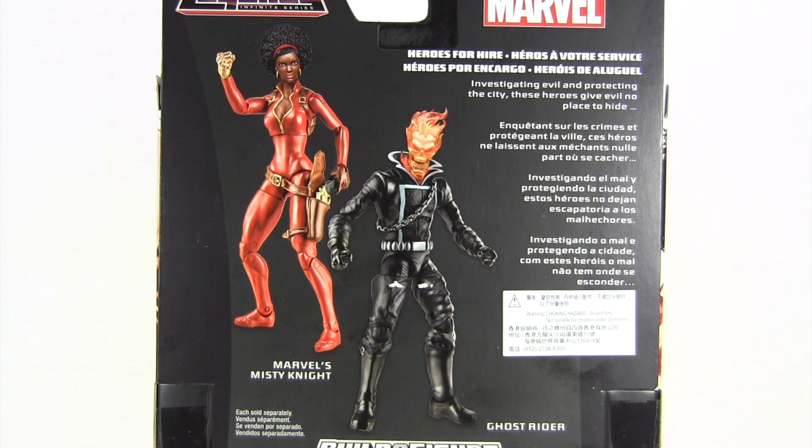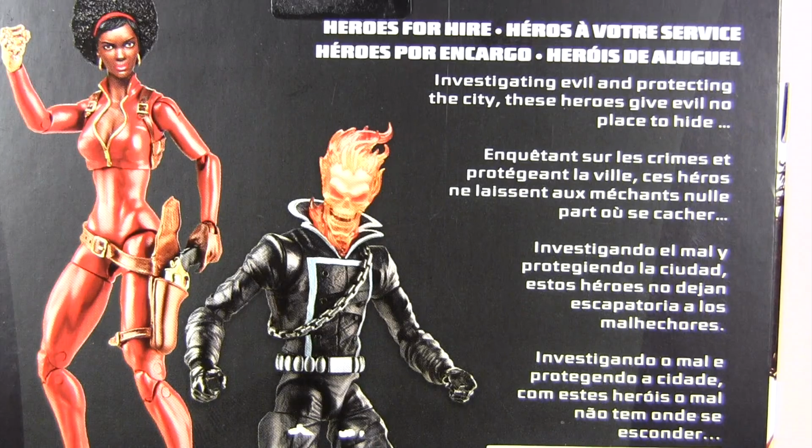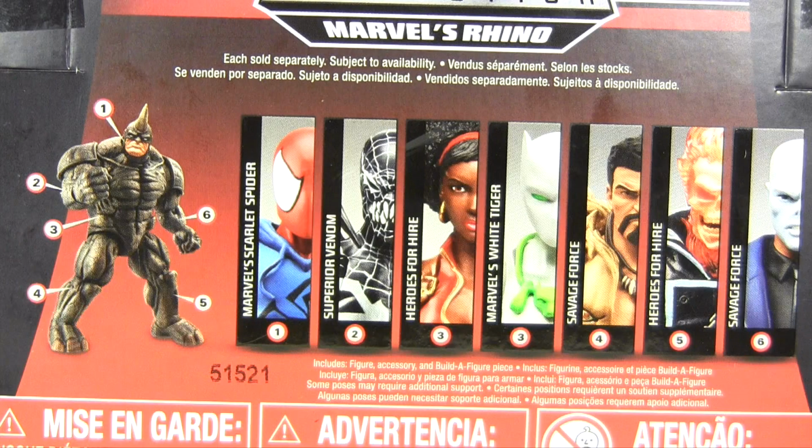On the packaging back we see Ghost Rider alongside fellow hero for hire, booyah, it's Misty Knight. Heroes for hire and also taking bookings for kids' parties, weddings, bar mitzvahs. Whatever. Then on the left there is the Rhino BAF, and the series comprises Scarlet Spider, Superior Venom, Misty Knight, White Tiger, Kraven, Ghost Rider as we have here, and Chameleon.